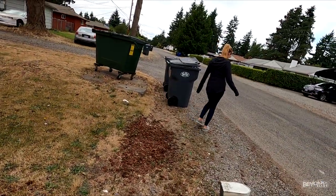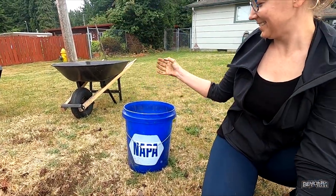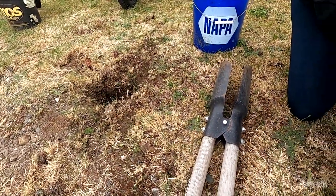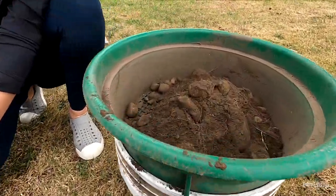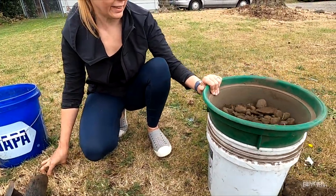That way I'm not leaving it here. Like Angie said, this has become an archaeological dig. Look at the size of that one. Holy cow. Are we deep enough yet? One of the reasons why we're separating the rocks from the dirt is so that we can take some of the rocks and level it out down below.